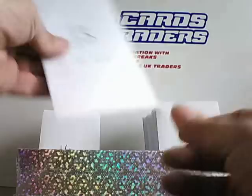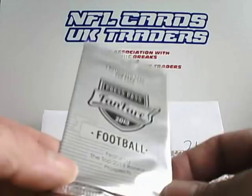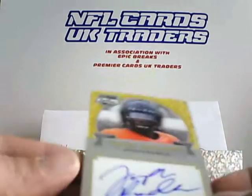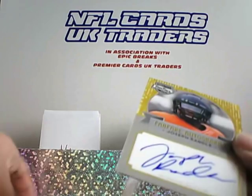Number 13, Paul. It's a thin one, will it be unlucky or not? Well, it's a guaranteed hit. It's another Press Pass Fanfare from 2013. A guaranteed hit for Paul coming up, and it is Joseph Randle. Joseph Randle was with the Cowboys. Always gives you lots of ink. Does have a decent amount of ink in his signature. So that one is Paul's.